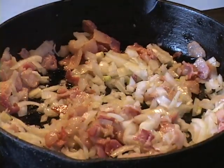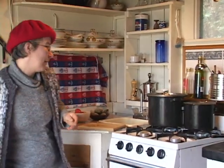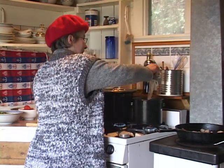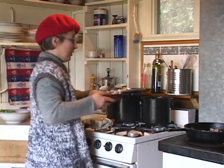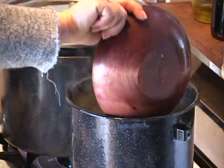So that'll stay there. I've got water boiling here. Ta-da! And in goes the clams and the cockles.